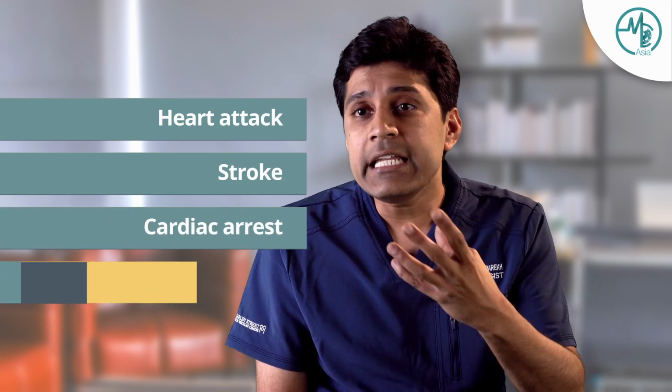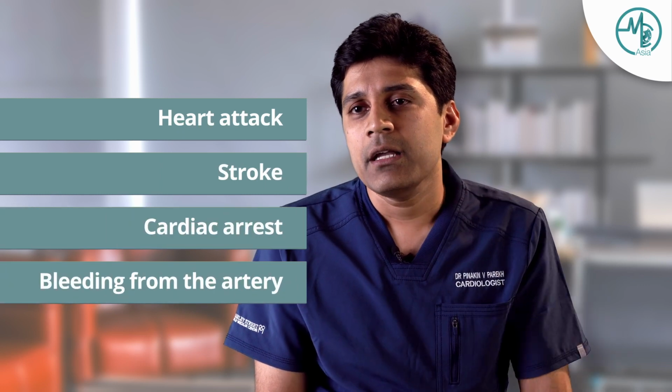So, this is one of the procedures that we are doing something on the beating heart. So as I'm doing my procedure, the heart is still beating as per normal. The blood vessel is a structure which has walls. So some of the risks involved include a heart attack, stroke, cardiac arrest, bleeding from the artery. But then again, all this, the typical percentage that we quote patients is about 1 to 2%, low risk.